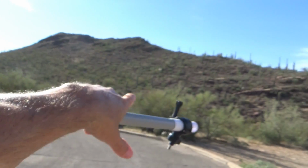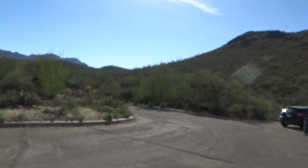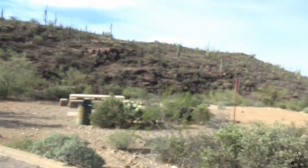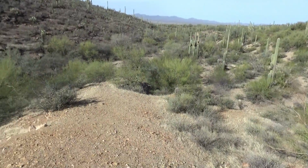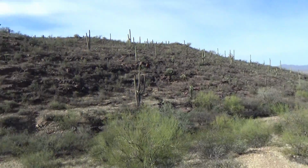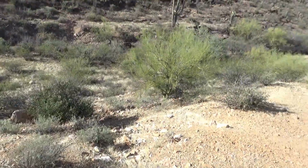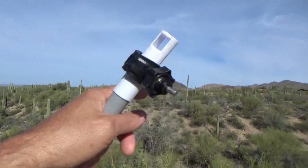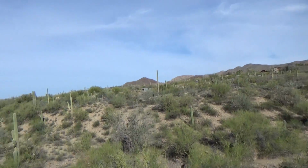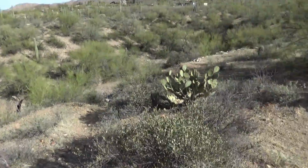There's a trail that goes right down there and goes up there. I'm going to go hike up there for a little bit. Walking over here because I wanted to see what was on this side here. I wonder if the animals ever escape out of there. So windy.